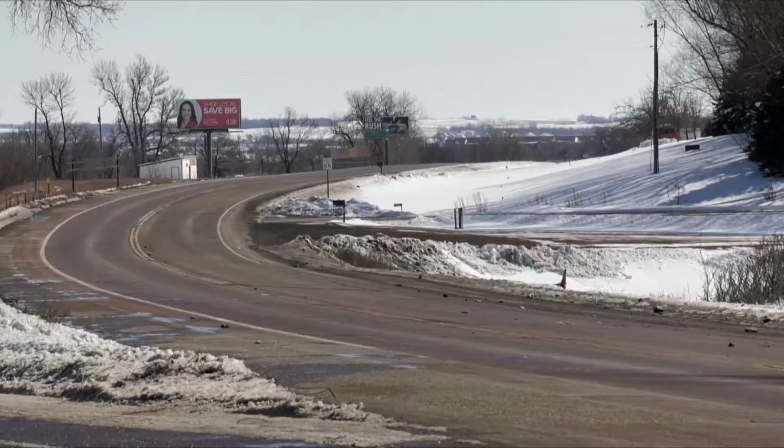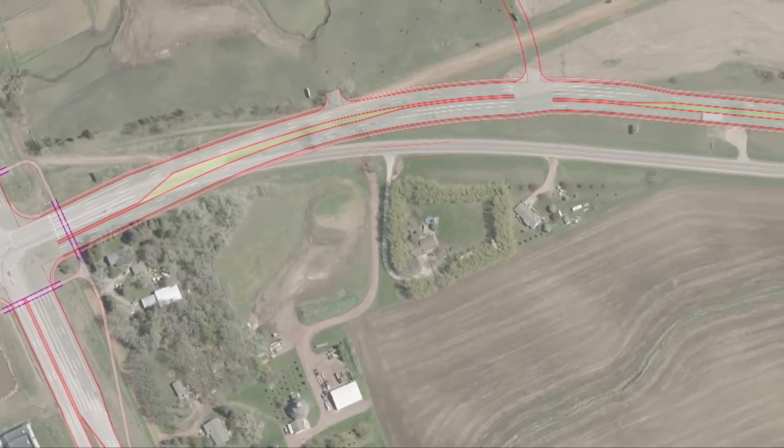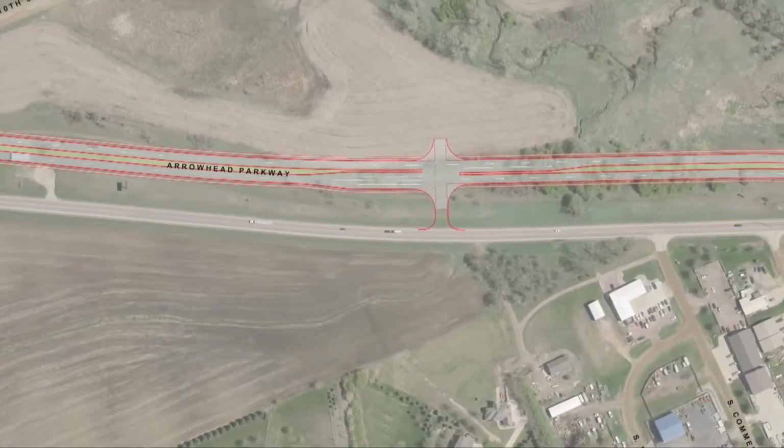So let's give our viewers just an update on what's happening then for the rest of Arrowhead Parkway, from Veterans then all the way out to 26th Street. What's the status of that project? Well, right now we're probably looking in the next 3 to 5 years. We're looking at probably phasing that project. Probably looking at phasing the intersection of Veterans and Arrowhead as one phase, and then maybe 6 Mile and the rest of it as another phase.